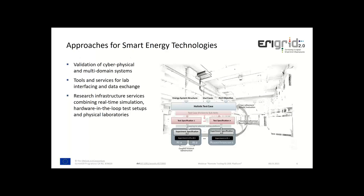Tools and services for lab interfacing and data exchange. We also developed in the previous project, ERIGrid 1, quite interesting concepts called Chanda, for example, where we had the possibility to connect different laboratory automation systems together for more comprehensive test setups compared to single-site test setups. And here the goal is to further develop these methods and technologies.